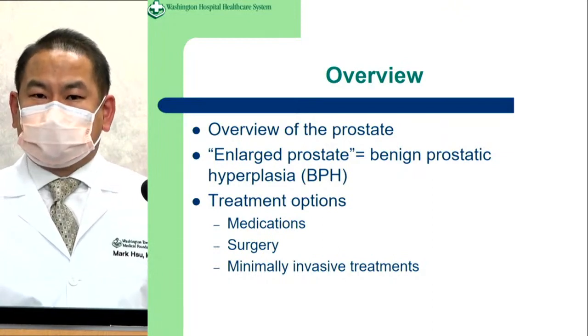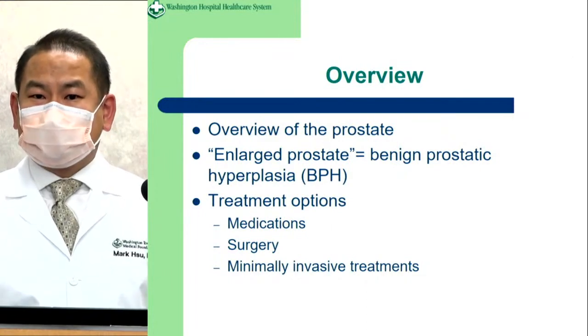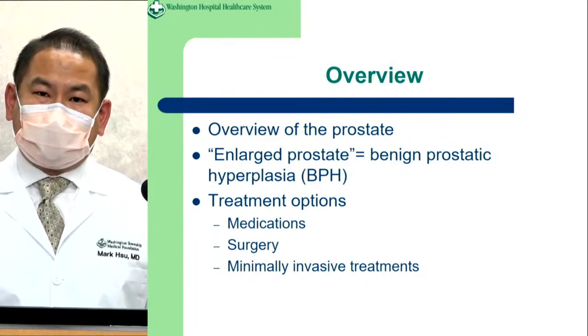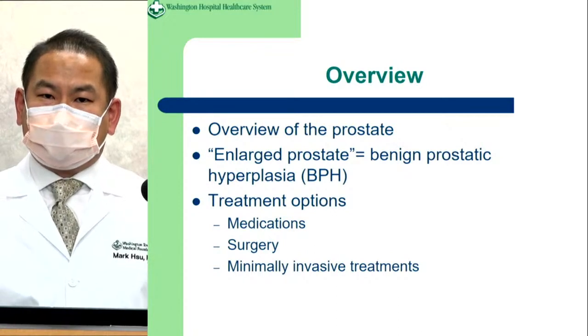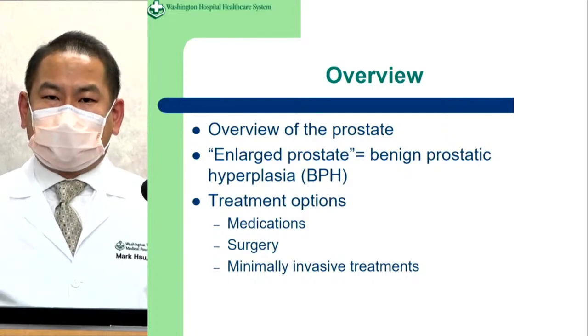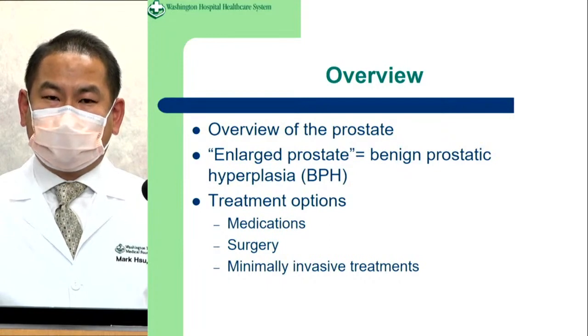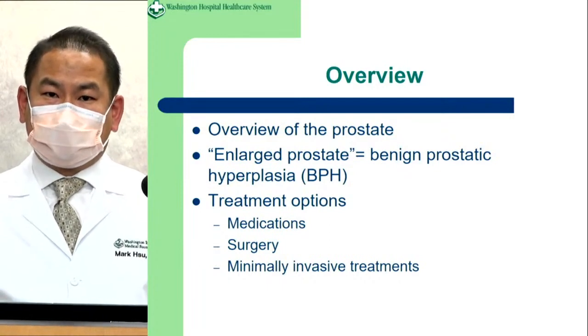Traditionally, we've talked about medications and surgery as the traditional options that have been offered. But in the last 5 to 10 years, there have been a couple of pretty exciting new procedures in the minimally invasive area that are kind of like a niche in between medications and surgery. And we'll talk about a couple of them today, both of which we offer here in our clinic.